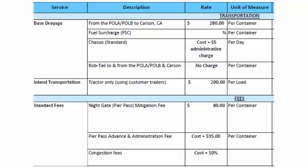Moving down, however, the first one we see is fuel surcharge. We talked about this. It's a percentage, as we see, per container. Why is that cell empty? Because it depends on the price of diesel during a given period of time. Maybe it's 20%. Maybe it's 21%. But the percentage is going to be of the base drayage rate. We used the case of 300 at 20% fuel surcharge. That would make the drayage, including the base dray and the fuel, at 360.